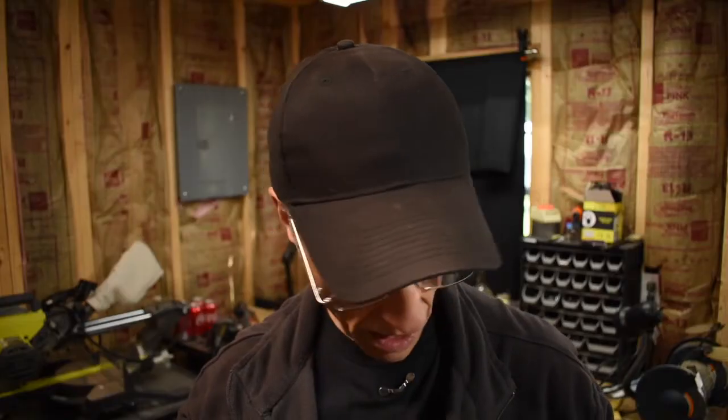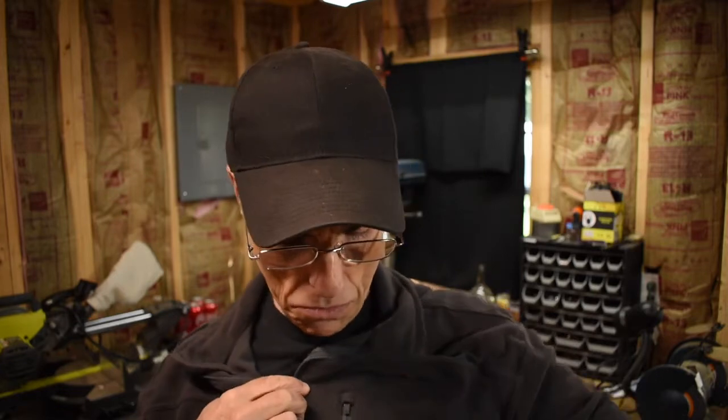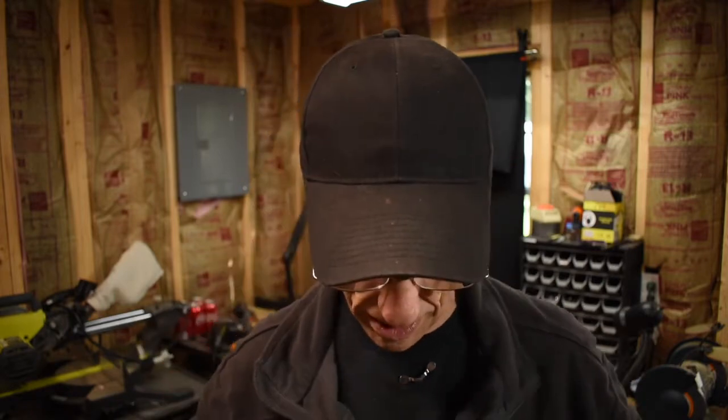Perfect little zip-them-up, pull-them-over thing. Perfect for mornings like this where it's a little chilly. You don't want to be in short sleeves because it's uncomfortable, and this is just enough. It's perfect. Got a little zipper pocket. Oh, yeah, it's tucked away. There it is, zipper pocket right there. And nice.